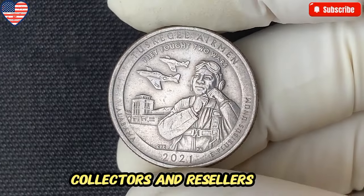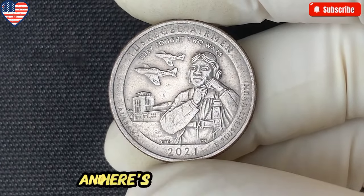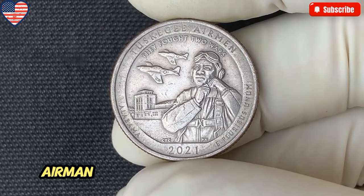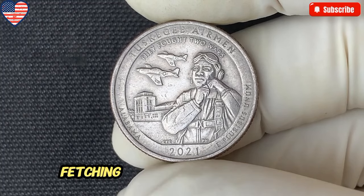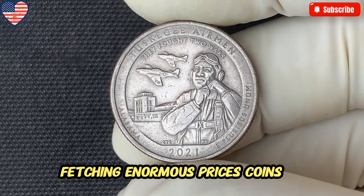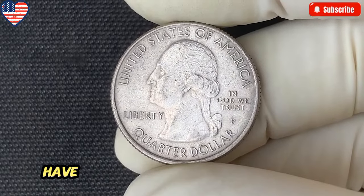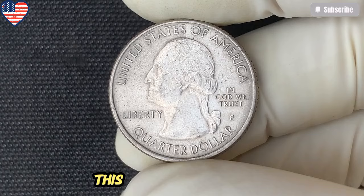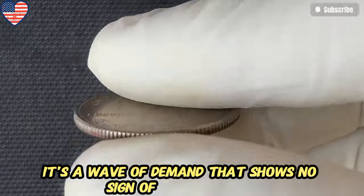Collectors and resellers alike are snatching up these error coins at lightning speed. And here's the exciting part: some of these rare 2021 Tuskegee Airman quarters have already shown up at auctions and private sales, fetching enormous prices. Coins in pristine condition, especially with verified mint errors, have stirred bidding wars and climbed to values you wouldn't believe. This is not just a trend, it's a wave of demand that shows no sign of slowing down.